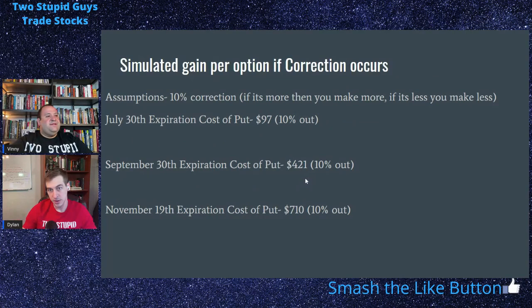All right. So the assumptions, 10% correction. If it's more, then you make more. Actually, you make way more because it's an option. You make significantly more. If it's less, you make less. But essentially, if you buy multiple puts, you could just partial on your way down. So July 30th expiration, cost of put with 1 month before expiration, your at the money price is going to be $609. So 1 month before it expires, if the correction happens and it hits that 10% within said time frame, you would make approximately 6 times your money.